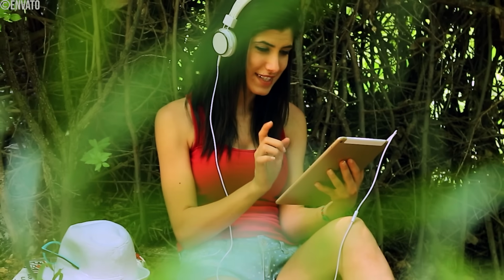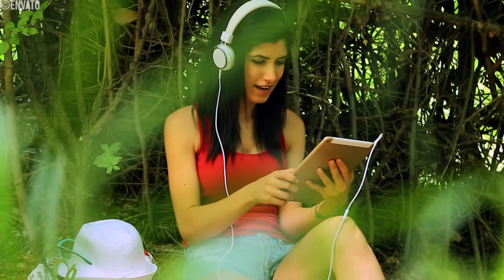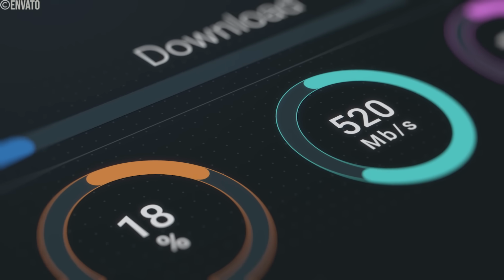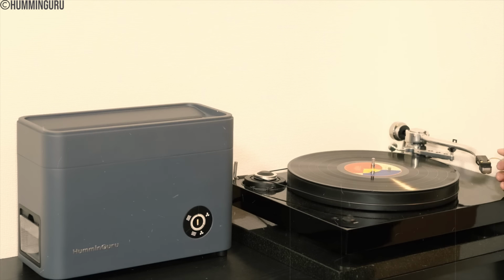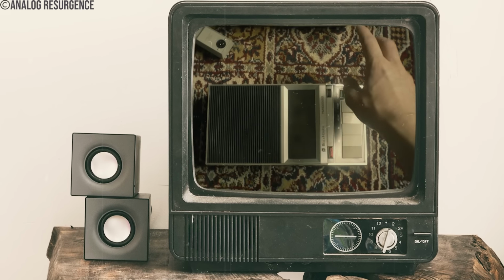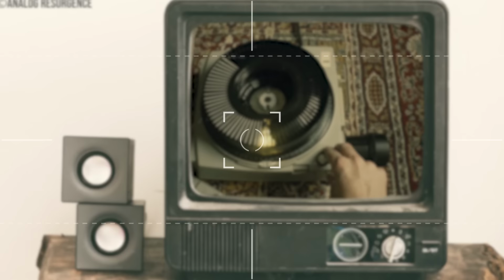Today, however, the rise of digital music has rendered these cleaners obsolete. Streaming services and digital downloads have transformed how music is enjoyed, eliminating the need for physical media and the associated upkeep. And today I'm taking a look at slide projectors.